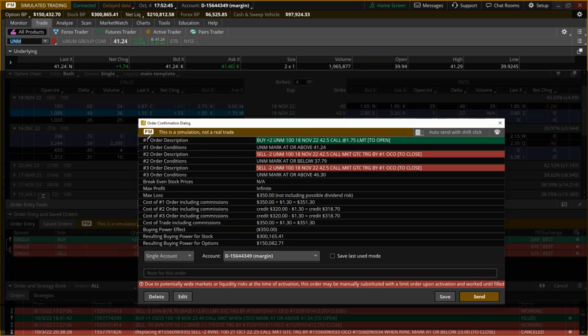So order number one, this is our entry order. We're telling the broker what to do. I want to buy 2 contracts, November expiration, $42.50 strike. If you want to use a limit, this is the limit you want to set on your premium, $1.75 in this example. But it has a condition to trigger the trade. The condition is that UNM marks at or above 41.24. That's the stock trigger. So this is a call, right? I want this to break out up. So if this criteria is not hit, the next day this doesn't get up to 41.24, this trade cancels automatically.